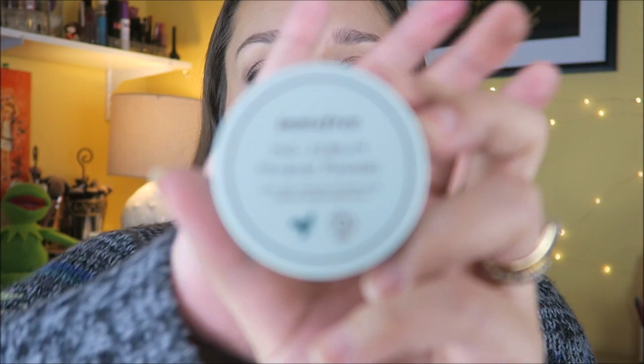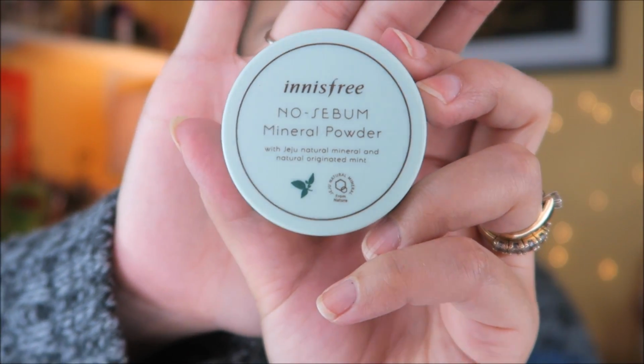This here. Okay, you guys know that I am an oily skin girl. A lot of you oily skin girls can commiserate with me of all our oily skin girl problems, but I have found the most amazing product. I can't even tell you how amazing this is. Okay, so this is a Korean product. It's from the brand Innisfree, and it's called No Sebum Mineral Powder, which I hate the name of it, but I love what's inside. So that's what it looks like right there.